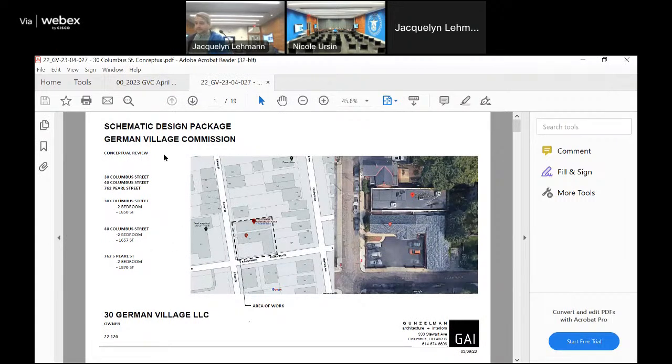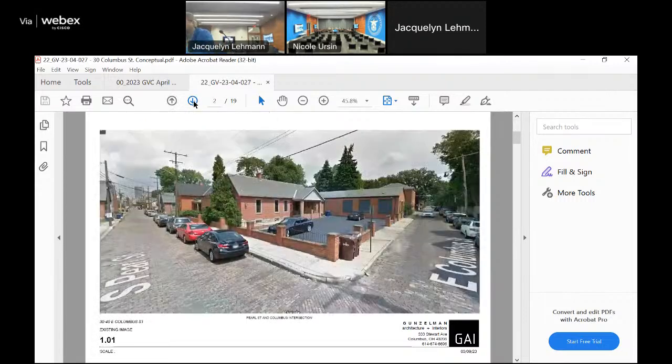Kyle Green. This is for a lot combination and exterior building alteration. The lot combination is to combine 3 adjacent parcels, 30 and 40 Columbus and 762 Pearl Street, in a zone R2F residential district. Proposed use is 3 residential units. The exterior building alteration is on 30 Columbus to add a new shed dormer on the north and south side. Measurements to be 8 feet by 8 feet, 1 inch. Dormers to have windows from the approved windows list.